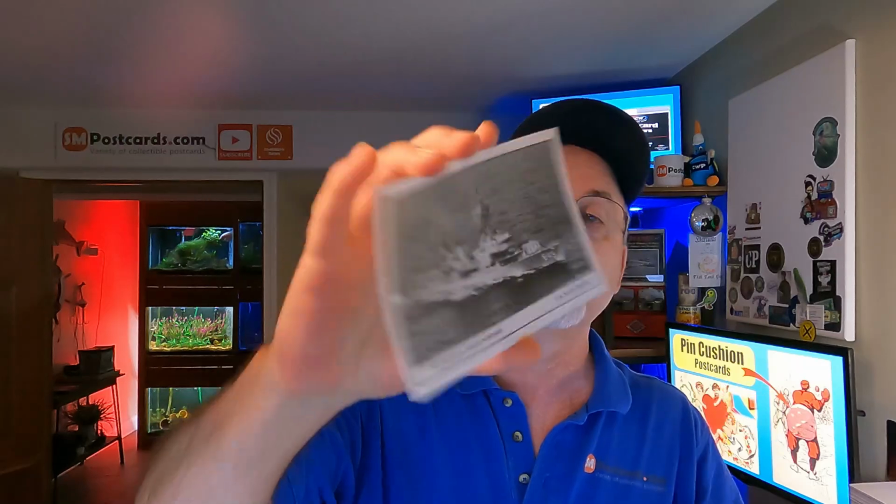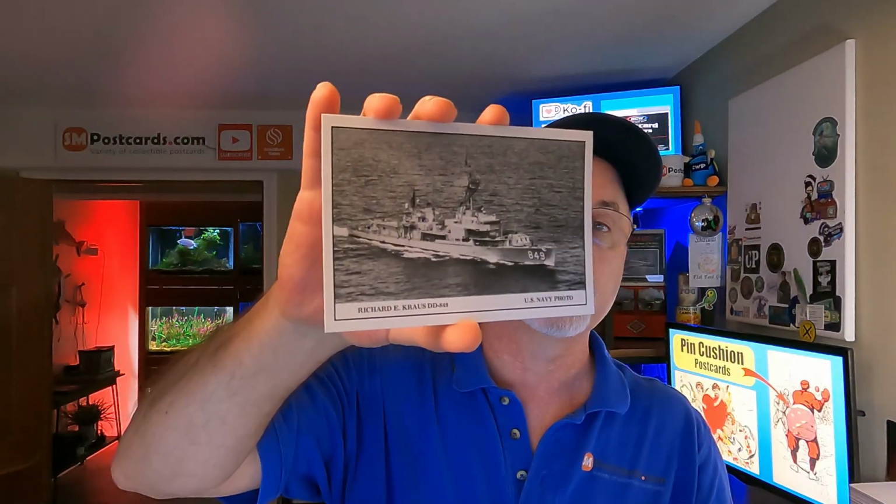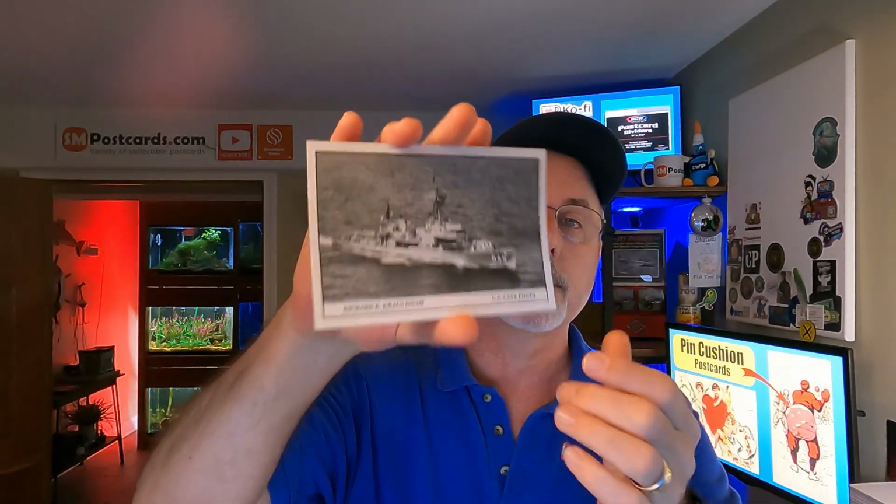This is one of those prints, lighter cardstock, Richard Krause DD 849. It was from a U.S. Navy photo, and I do have the negatives for all those. And that sold for $4.75. And these are 6x4, so they still fit into these envelopes, but they go into a continental sleeve, and I put them in there.